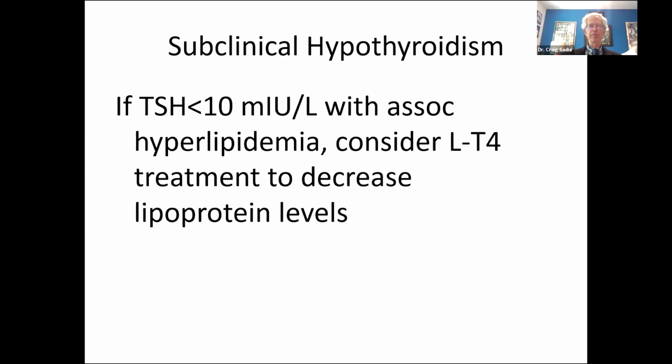Subclinical hypothyroidism. If the TSH is under 10 but the free thyroxine is normal, then the patient has subclinical hypothyroidism, and that's been associated with dyslipidemia. And there's, in the literature, back and forth discussion on whether or not you treat subclinical hypothyroidism. But if you've got dyslipidemia with it, it is a consideration to treat, because it can get better.